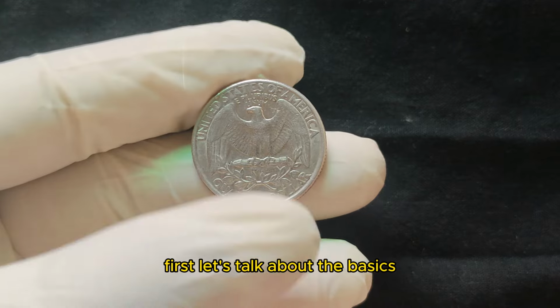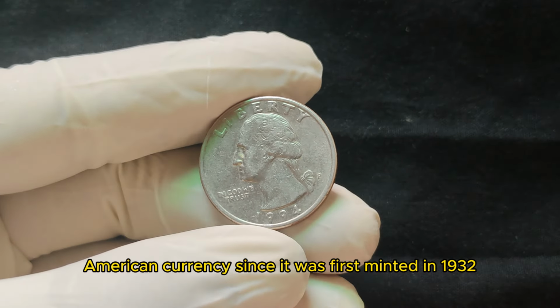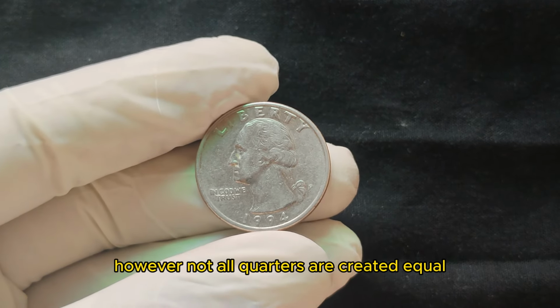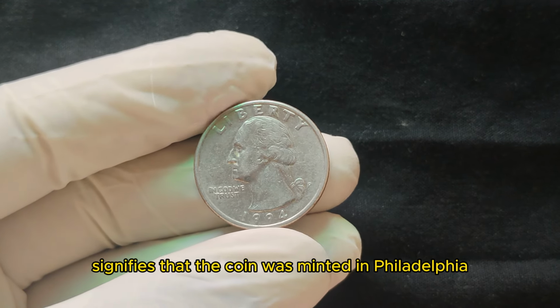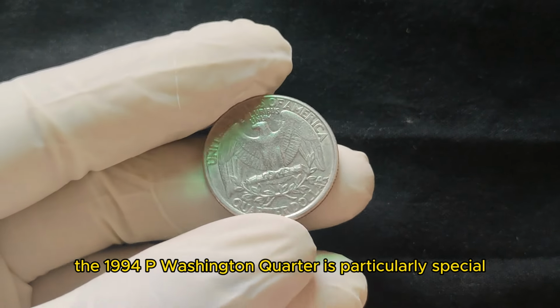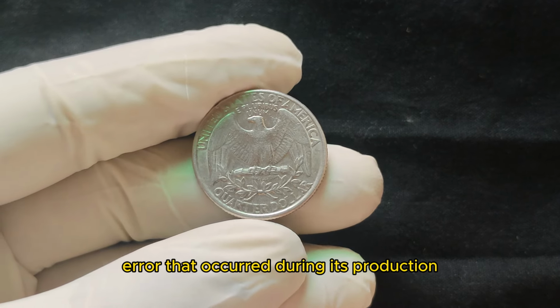First, let's talk about the basics. The Washington quarter has been a staple of American currency since it was first minted in 1932. However, not all quarters are created equal. The P Mint mark signifies that the coin was minted in Philadelphia, one of the primary locations for U.S. coin production. The 1994 P Washington quarter is particularly special because of a rare error that occurred during its production.